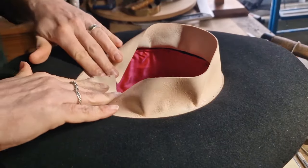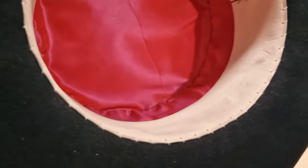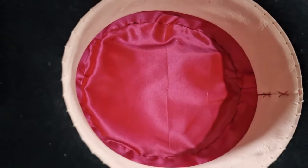I opted for using some spare silk I had lying around and decided to do a nice hot pink lining. Now, coloured linings for hats were indeed a thing. Adds a little bit of individualism to a garment.